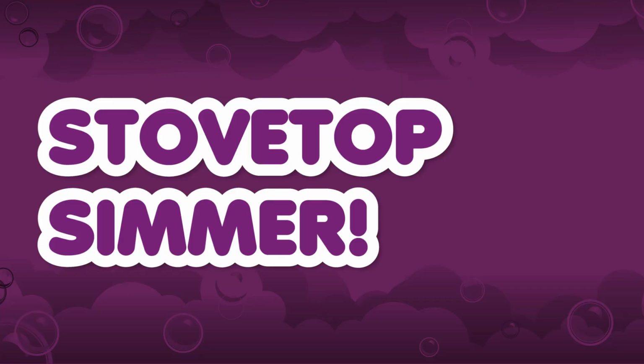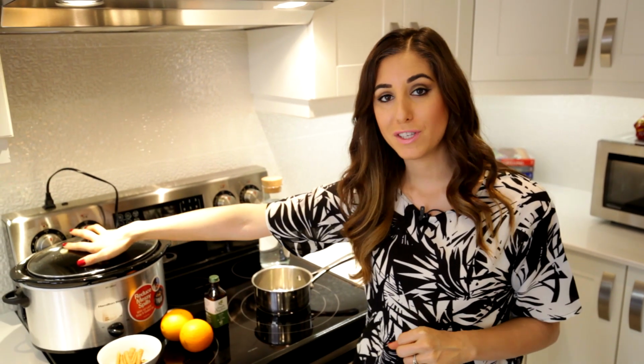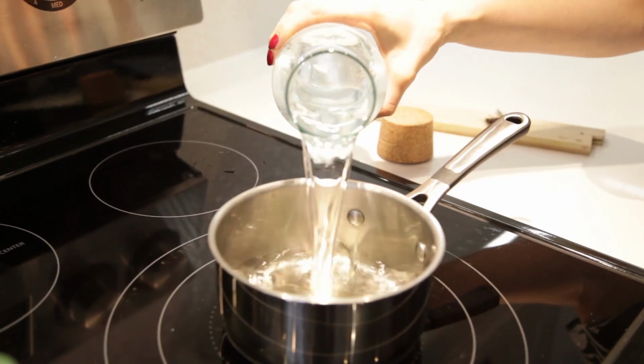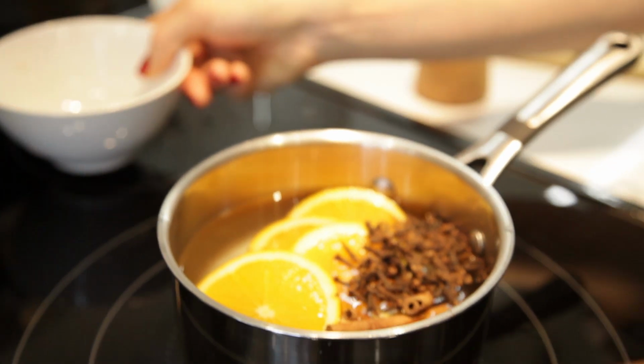Stovetop simmer. A great way to make your whole house, well, at least your main floor, smell incredible is to simply boil up some nice, smelly ingredients in a pot with water, or you can also do this in a crock pot and let it simmer all day. The concept is the same. Fill your vessel halfway with water, add any combination of nice ingredients. So here I have cinnamon, cloves, oranges, and vanilla extract.